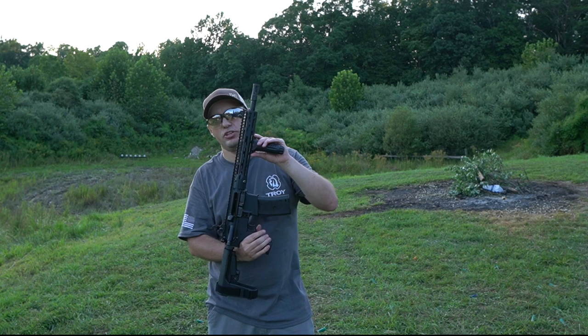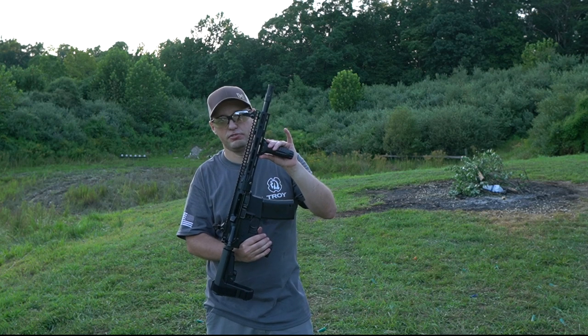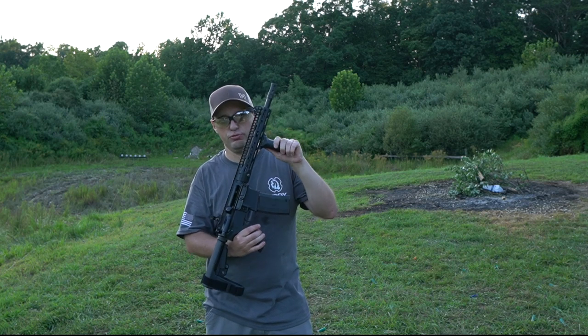At the bottom, you have another central feature of the other firearm, which is going to be your vertical foregrip.